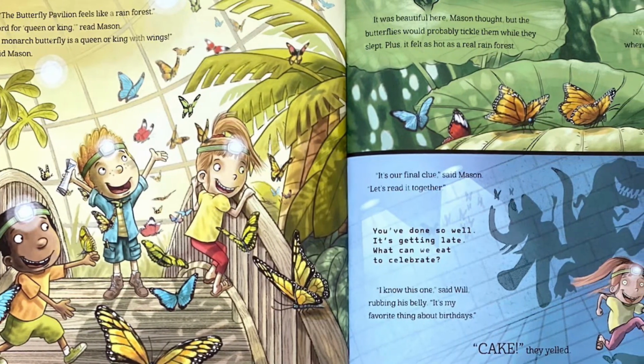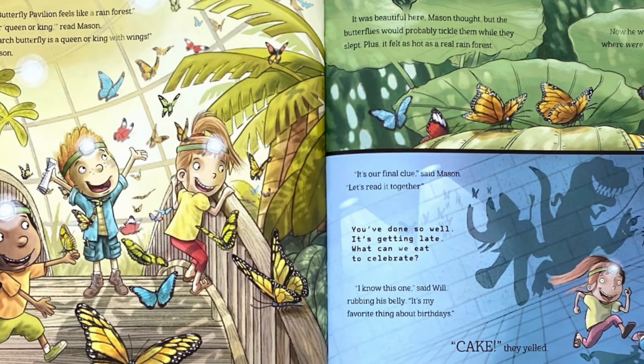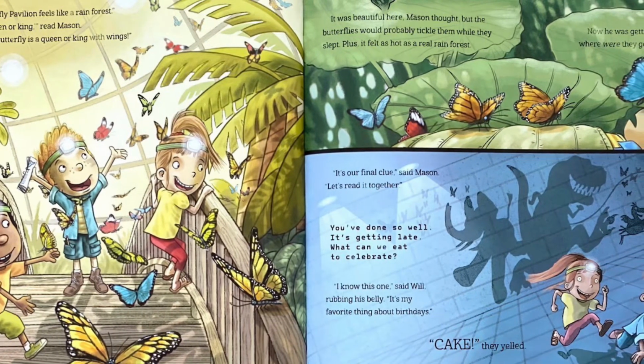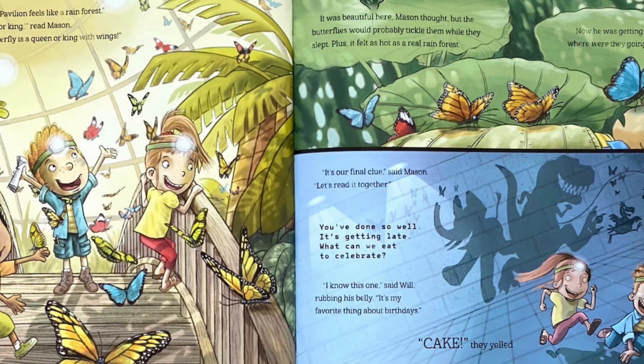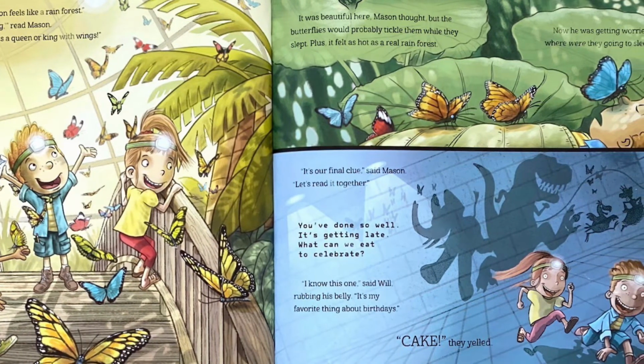It was beautiful here. Martin thought the butterflies would probably tickle him while they slept. Plus, it felt as hot as a real rainforest here. Now he was getting worried. Where were they going to sleep?